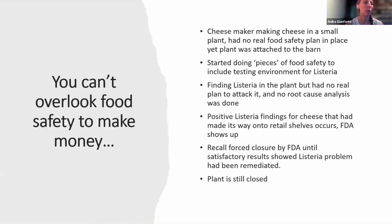In this case, we had a cheesemaker making cheese in a small plant, and they didn't really have any food safety plan in place yet. And the plant was attached to the same building as the barn. They started doing pieces of food safety to include testing their environment for listeria, which is a common preventive practice. They found listeria in the plant, but had no real plan to attack it, and they didn't have enough of a root cause analysis done on how to actually get rid of that listeria in the plant.